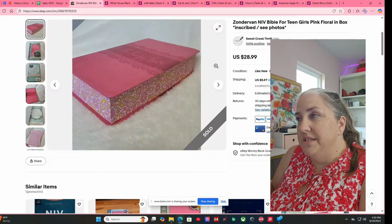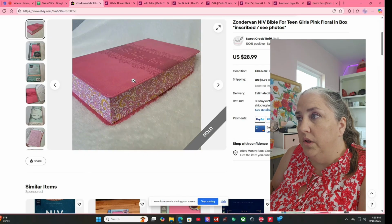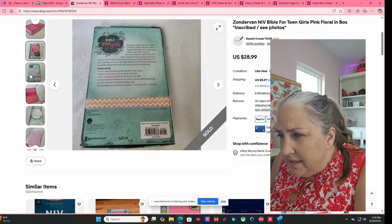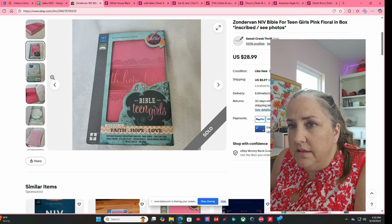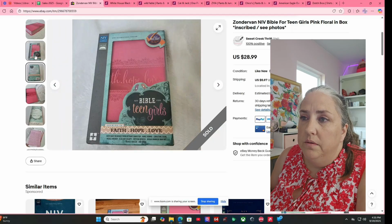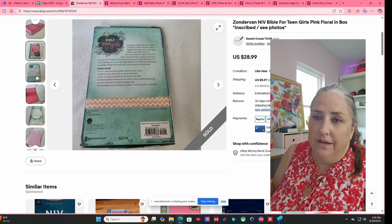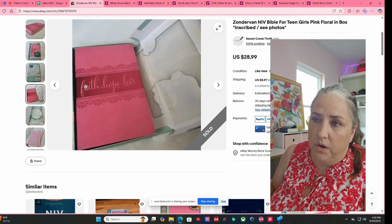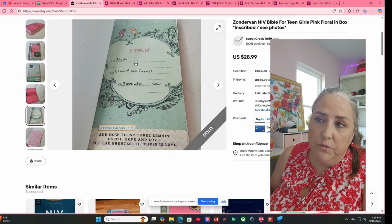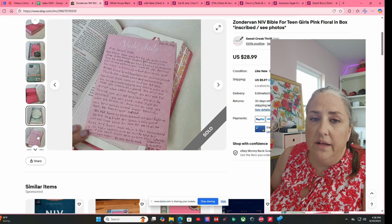And then the next item is this Zondervan NIV Bible for teen girls, and it was the pink floral. It was in the box, but it was inscribed, and I put see photos. These go for $49.99 brand new. It's a really nice, thick, heavy duty Bible, very colorful, and the front of it has this wording on it, this whole little design. Super cute.